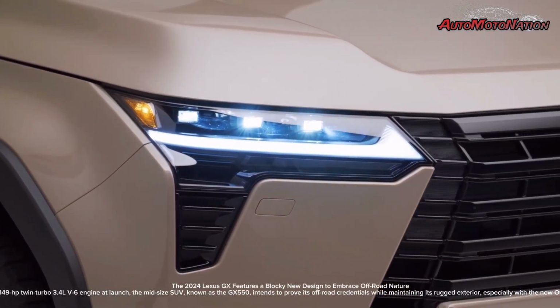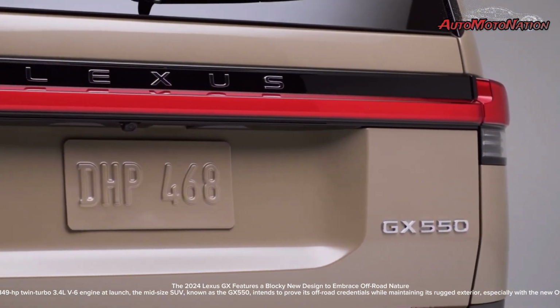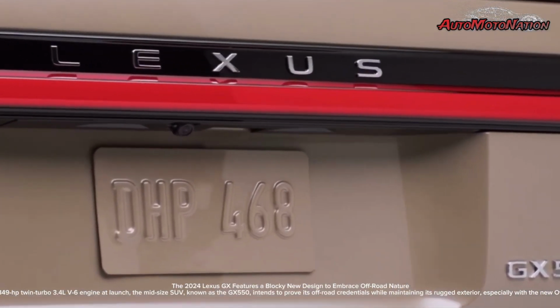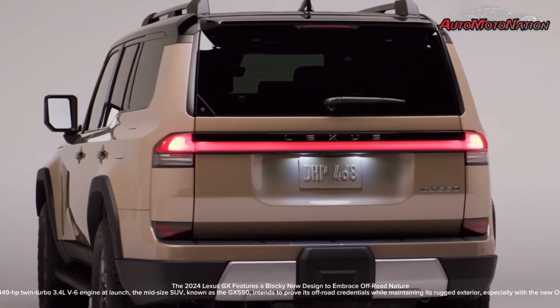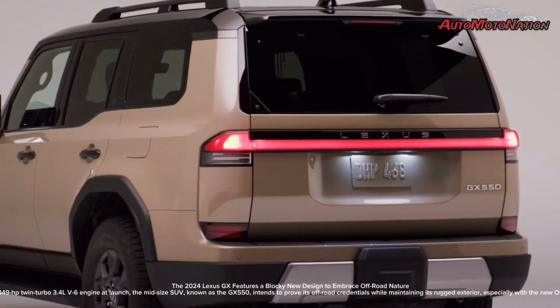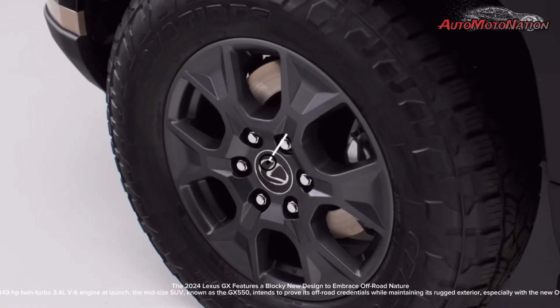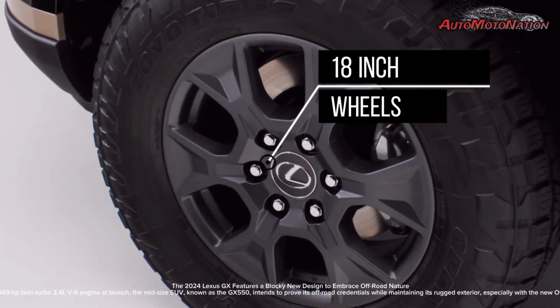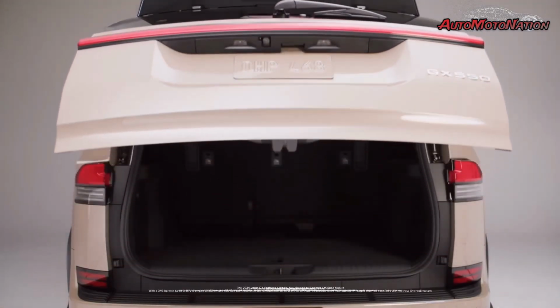The 2024 Lexus GX features a blocky new design to embrace its off-road nature. With a 349 hp twin-turbo 3.4L V6 engine at launch, the midsize SUV, known as the GX 550, intends to prove its off-road credentials while maintaining its rugged exterior, especially with the new Overtrail variant.